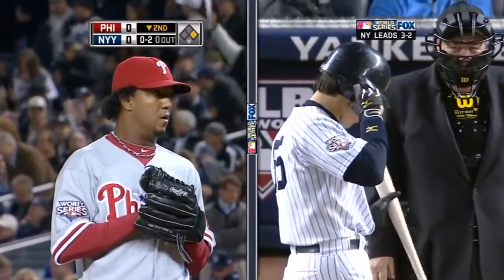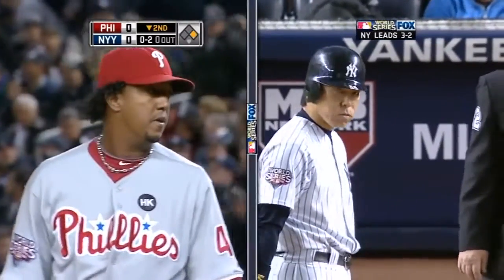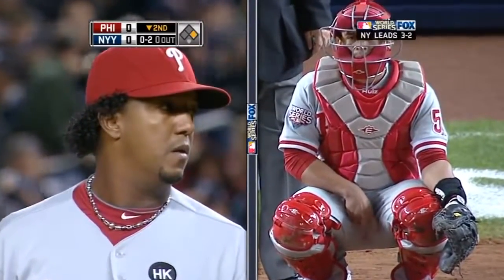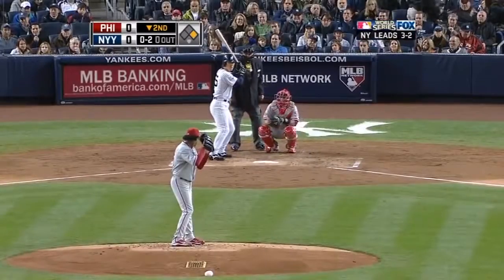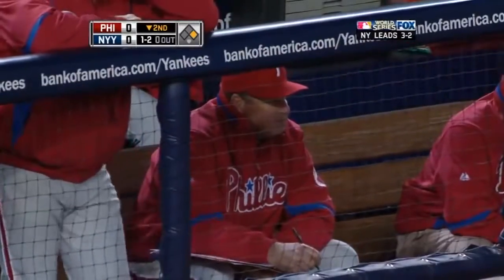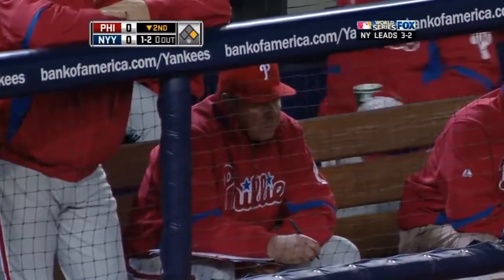0-2 count now to Matsui, with Rodriguez at first, trying to put the Yankees on the board in the bottom of the second inning in Game 6 against the Philadelphia Phillies. It's a huge at-bat and pitch for Martinez. High fastball to Hideki Matsui, 88 miles per hour by Pedro. 1-2 count now. It'd be huge if Martinez could get this out right here.